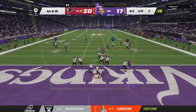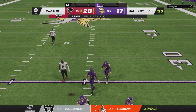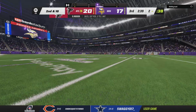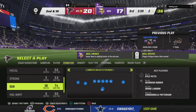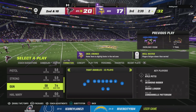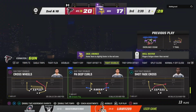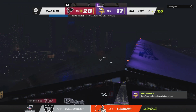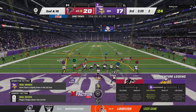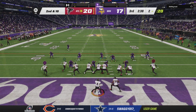Trying to shake off the interception from the last drive. He'll look to throw. And this nearly an interception, but it's incomplete. Well, a turnover really would have helped him there, but not to be. I see the surprise in your face there, partner. That is a rare incompletion from him. He's been on point this entire game. He has percentage completion-wise way up. Not that time. 2nd and 10 here as we sit in the 3rd quarter of this divisional round matchup.